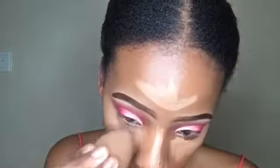Again, I feel like I used way too much concealer here, so that was me struggling to blend the whole thing in, but eventually I did. So make sure that you don't use as much as I did. Blend it in perfectly, and with your blender, obviously, not with your brush, with your blender.